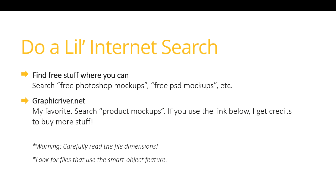Well, what all great things start with is a little bit of internet research. I highly recommend finding the free stuff where you can. And one way you can go about doing this is search using phrases such as free Photoshop mockups, free PSD mockups, etc. If you're trying to find something really specific or in a certain size, this can be more difficult, but you should be able to find a lot of mockups this way for things like brochures, business cards, logos.